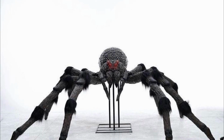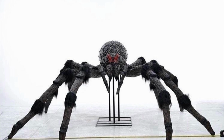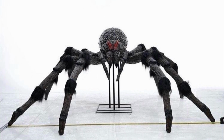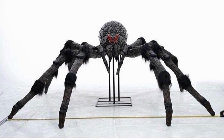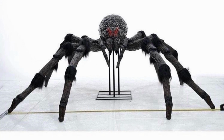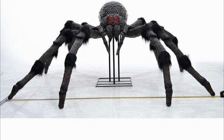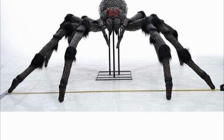I don't think it's going to be in stores. However, if it is, or even if it isn't, I'm interested in it, because judging off of the other ones, and the picture of this one looks cool, but judging off of the size of the other ones, I've never seen one in person, but I've seen pictures. They're absolutely massive.